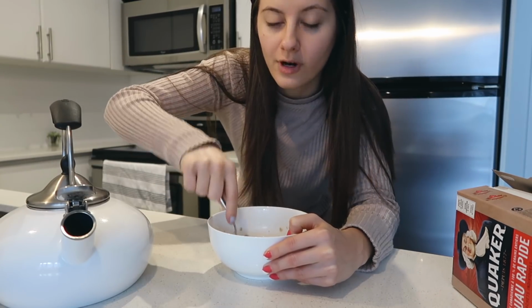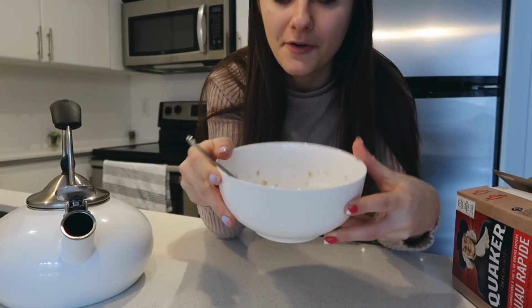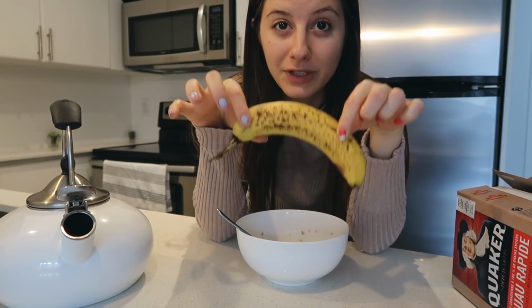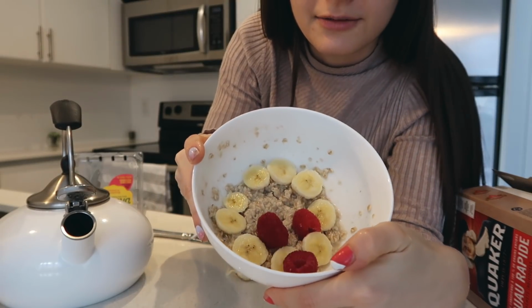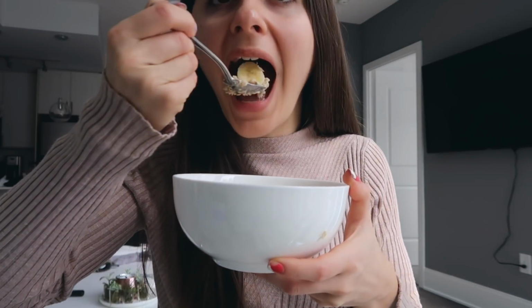Okay, we're more at like a porridge consistency now. I like my bananas like really ripe because they're sweet. All right, it looks cute, so it should taste better, right? Let's give this a try. Better? I think I got the consistency better, and the banana adds flavor.